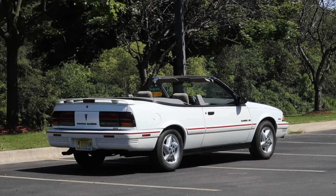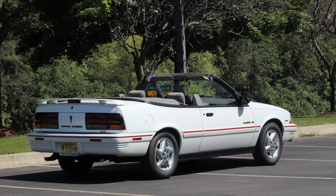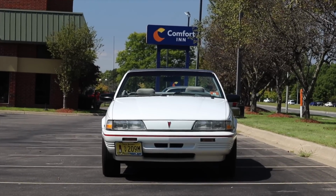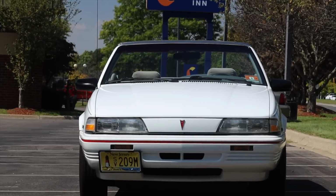Now, I am super excited to be driving this Pontiac Sunbird for two reasons. First of all, I've driven a lot of J-bodies here on the channel. This is yet another J-body, but it's the Sunbird, which I haven't tried specifically, so I'm excited to share that with you. But the second reason is that this is a convertible. It's sunny here today, and so I get to enjoy a little bit of top-off fun.